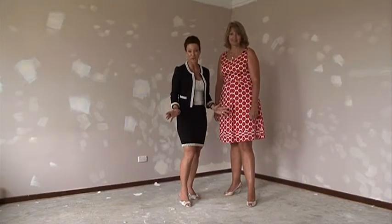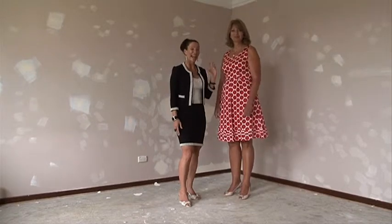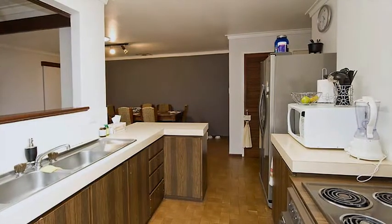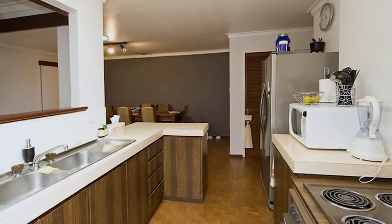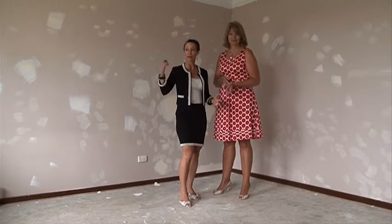Here we are in the bedrooms. Now, Julie is one of my designers. How are you, Jules? Oh, really good. And Julie was actually the designer on this job. So I came to see the clients initially with Julie, and then Julie took over from there, and she's come up with some great new ideas that we're going to show you in a minute. But here we are in one of the bedrooms.